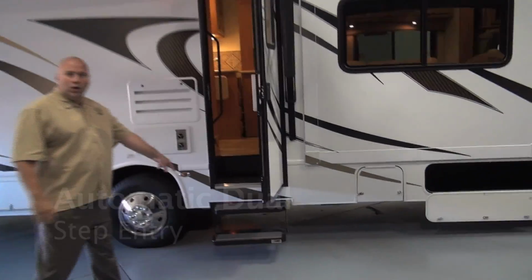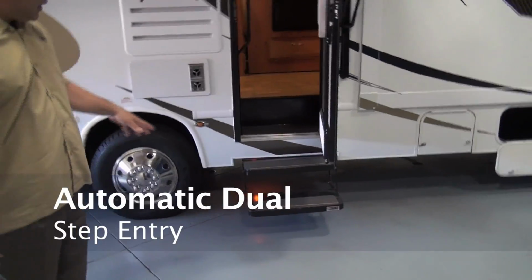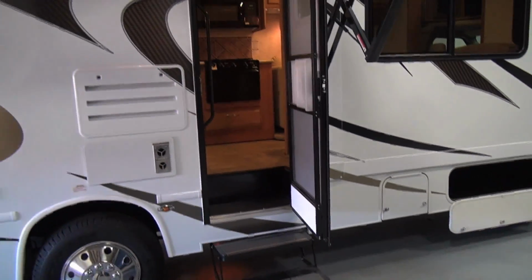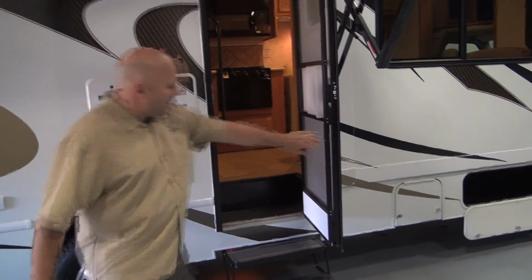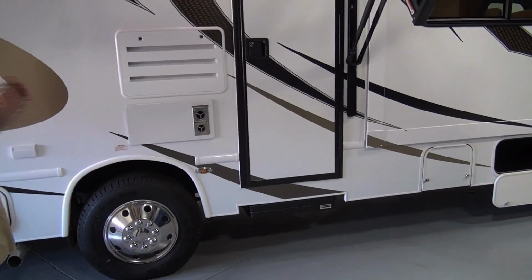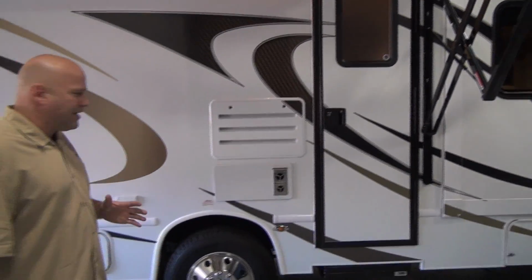You also have the dual double electric step entry that allows you to walk in your unit without lifting your leg 13, 14 inches. It's a really nice feature. It also shuts immediately when you shut your door. What we're looking for is convenience.